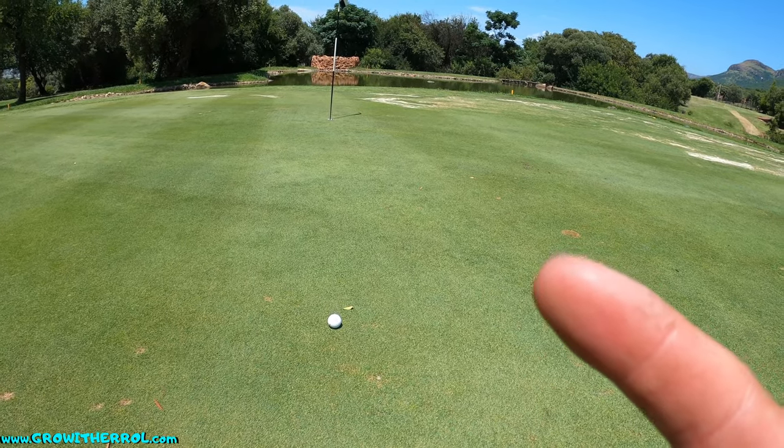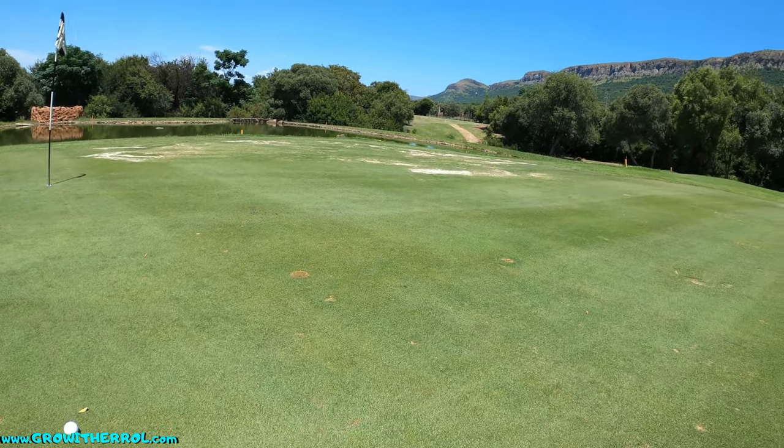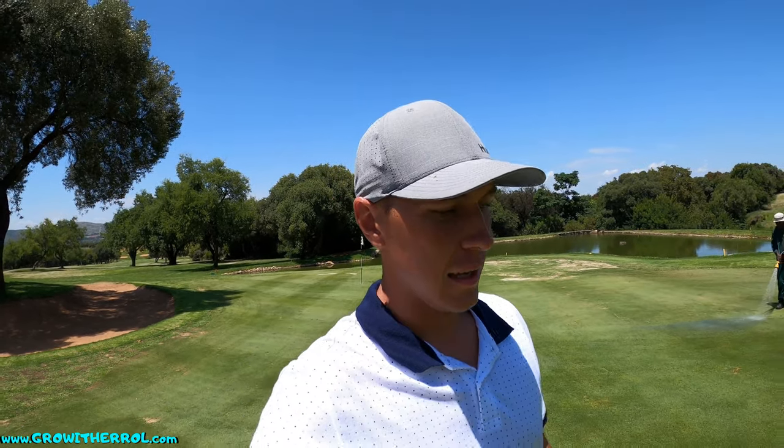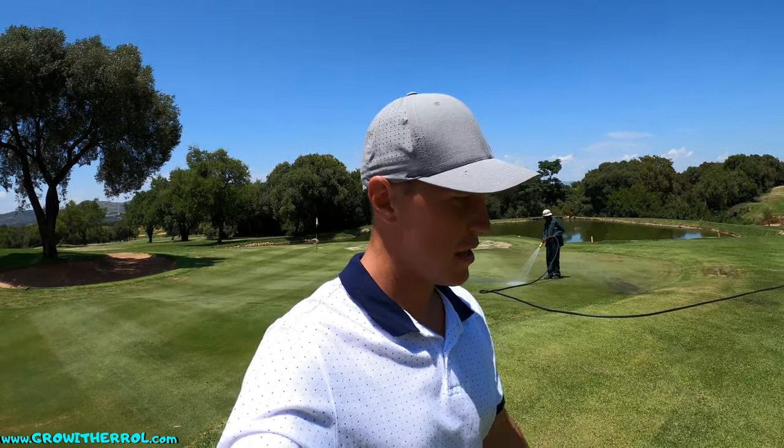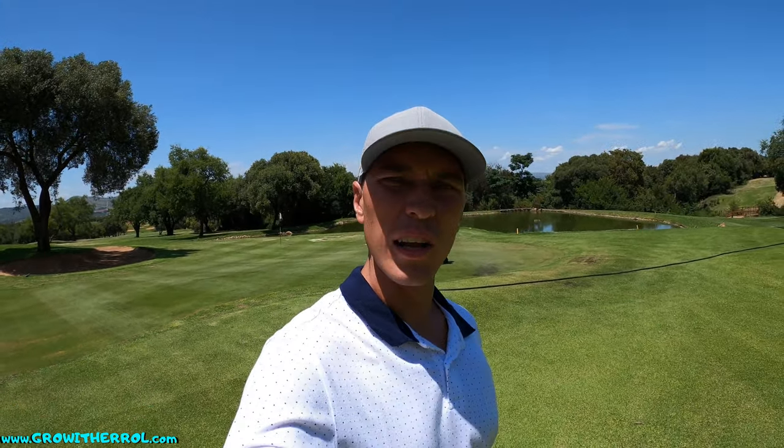This was by far my best shot for the day. Here's the ball, there's the hole, and that's where we teed off. I got it literally in one shot. So far my best game for this entire day. Got it in 4 shots. And Rudi was how many? Rudi, 5.